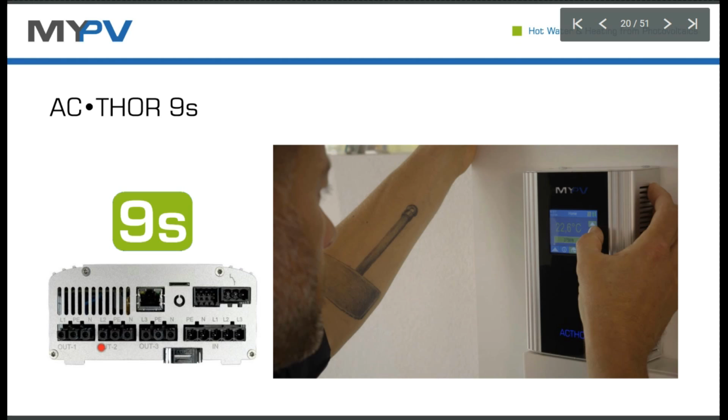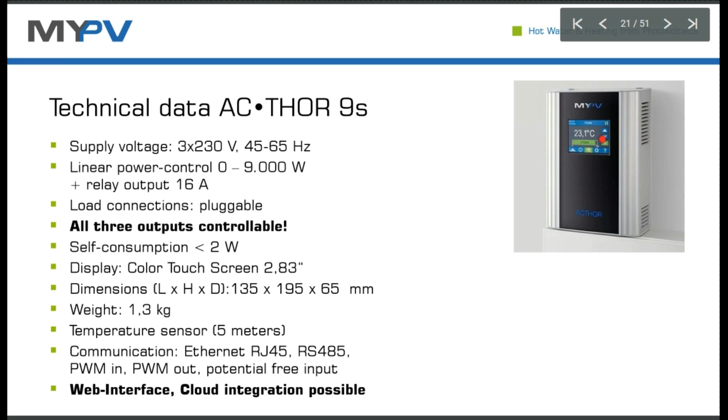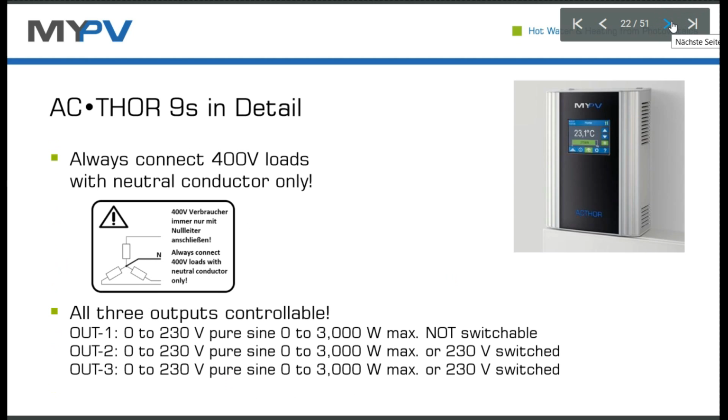We can adjust the controlled power output from output 1 to output 2 to output 3, which means we can control each of the three phases linearly with power, not at the same time, but one after the other. And that means that we can also control three different single-phase loads, even with a different nominal power. So you can connect a 3 kilowatt heater on the one output, a 2 kilowatt heater on the other output, and a 1.5 kilowatt heater on the third output. No problem, we can use all of them. That's the real great thing. So all three outputs here are controllable, and of course the Actra also has the possibility to be remotely controlled via the MyPV data cloud.